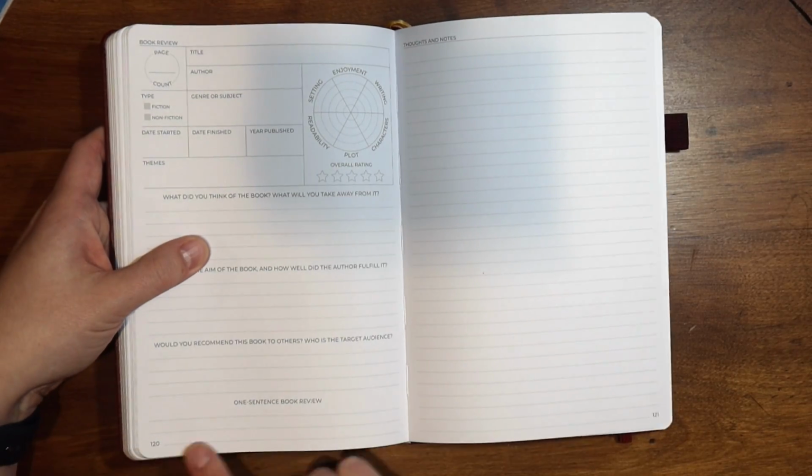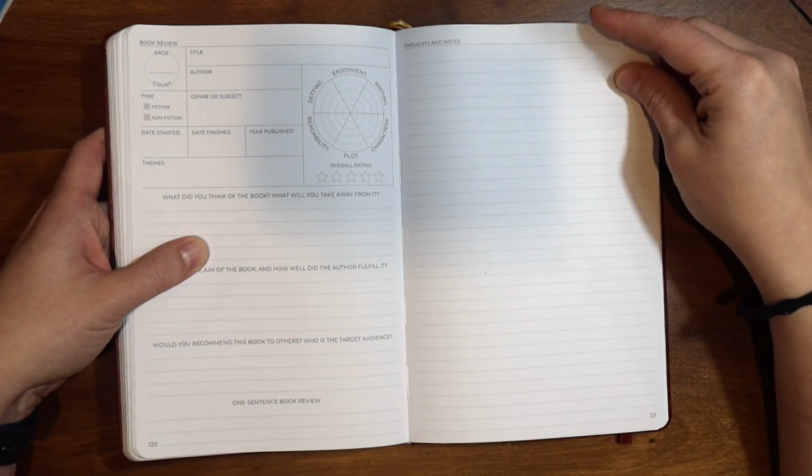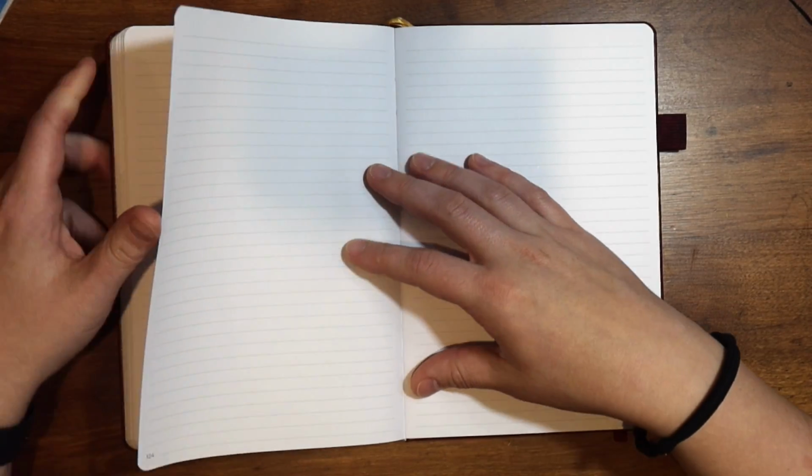All right, so those reviews go all the way to page 121. And then we just have blank pages, which here you could set up any sort of spread you would like. A book of the month tracker or a series tracker. Looks like there's 1, 2, 3, 4, 5, 6, 7 one-page spreads. So 3 full spreads and a half spread. And then you get the back.